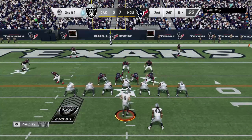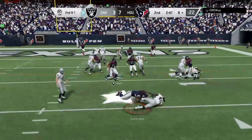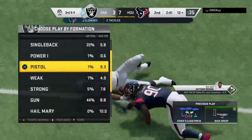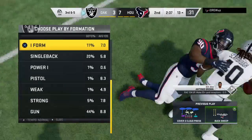Here's the first carry for Bo Scarborough. And all this Texans defense, they're all charged up now. They stop him behind the line for the second straight play. Up front, the struggles continue for this offense among the line.